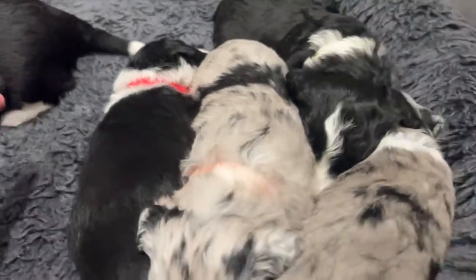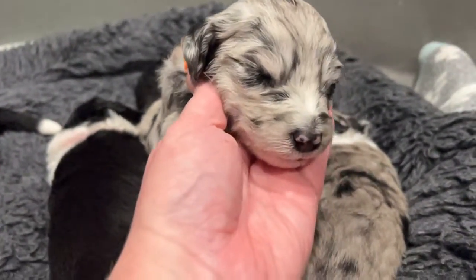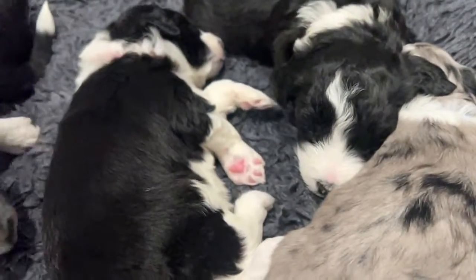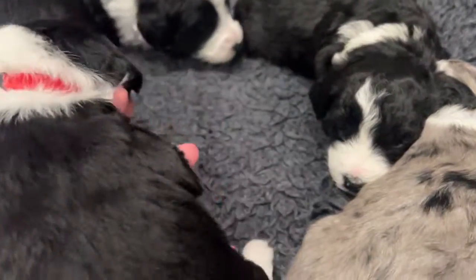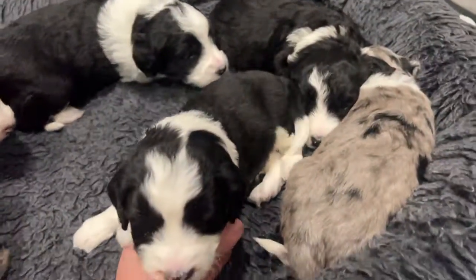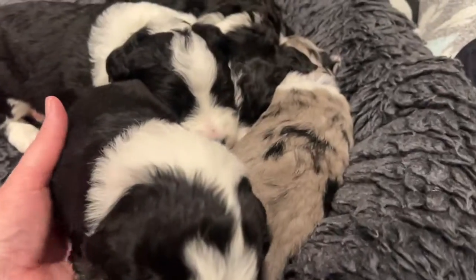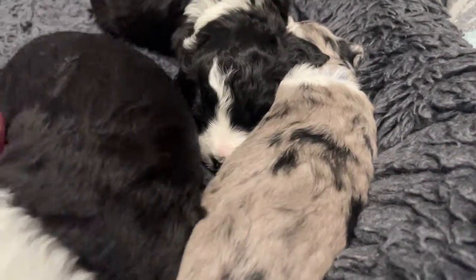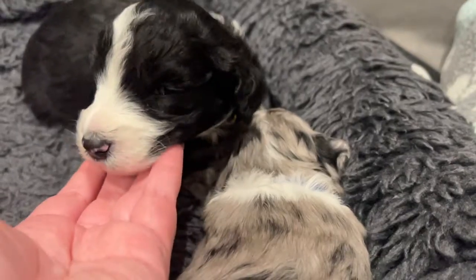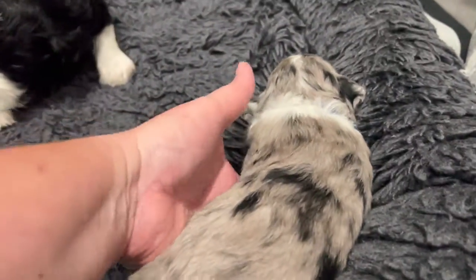All right, then we have our boys. Here is orange boy. Still so sleepy. And red boy. Let's see if I can get red boy. Got a little fuzz on his nose. Red boy. Green girl. Yellow boy. And then blue boy, Merle, little boy.